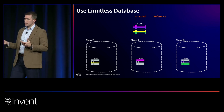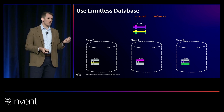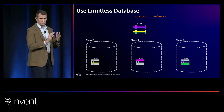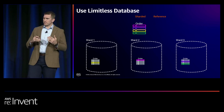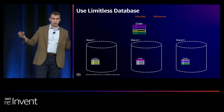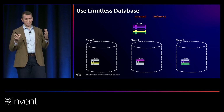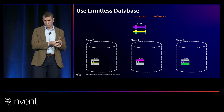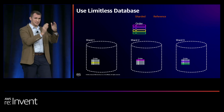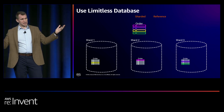So one of the convenient things about choosing the customer ID for our shard key is that then, if we need all of the data for a given customer, it all resides on a single shard. And there's no need for us to move data around the system or perform complicated joins to get the data for a single customer. In fact, Limitless database can send that query to a single shard. And if we do that across our entire application, send lots of queries to individual shards, we can get a high degree of parallelism and a whole lot of scalability out of the system.